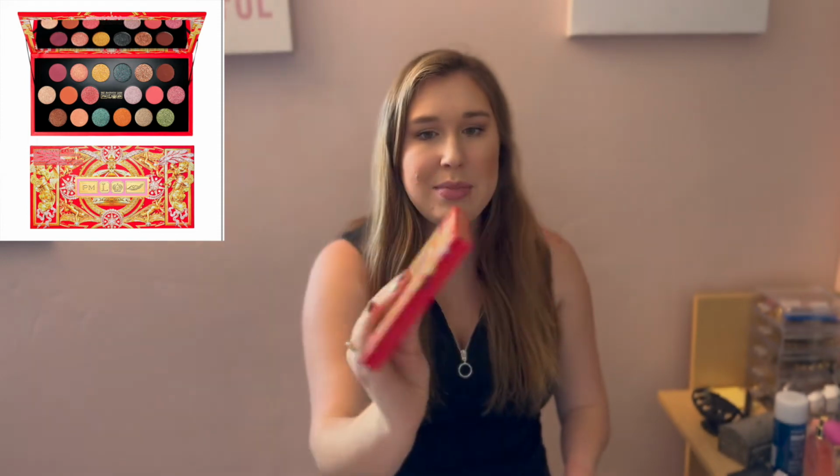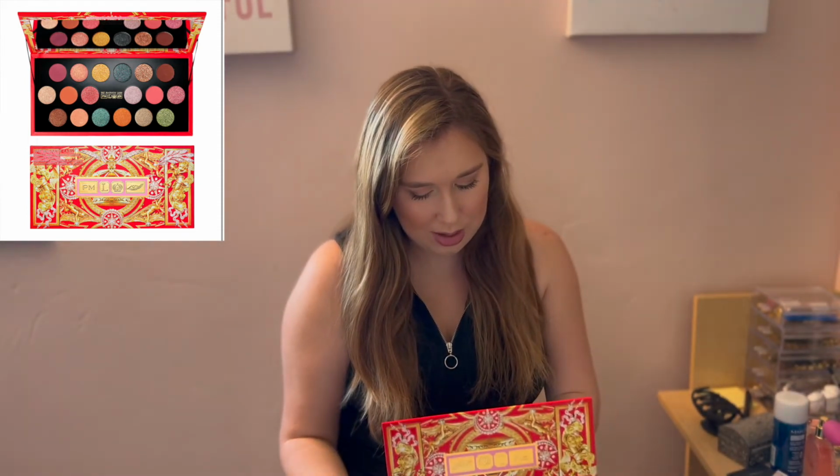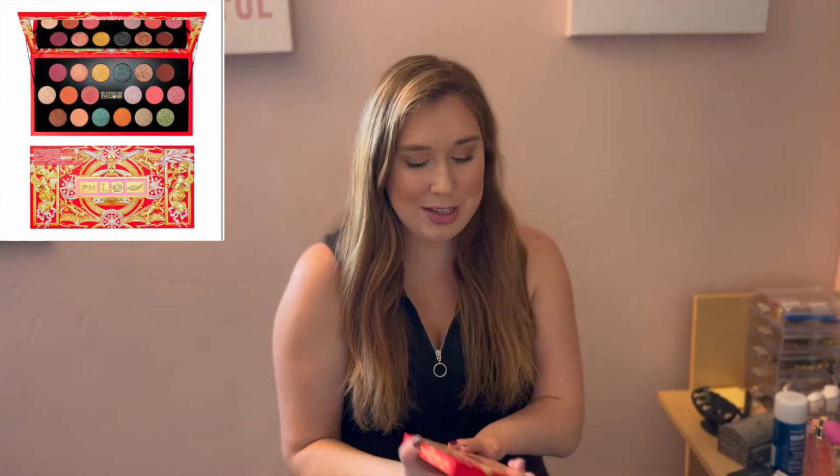This one feels different than last year's. It's definitely the same size, but it almost feels a little bit thicker. Okay, wow. I think it actually feels a little more high-end this year too, like just the packaging. This is the inside. I would definitely recommend purchasing this one if you're interested in Pat McGrath's formula.